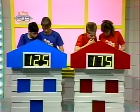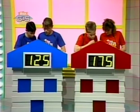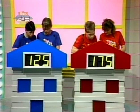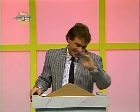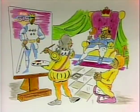Look at the scores here. Red team leads at 175 by $50. Blue team's got 125. It's a good game. The good news is they're playing well. The bad news is we're going to make them clean up the house. No, we wouldn't do that. We've got crews here to help us with that. Let's get right to the next hidden picture. We call this Portrait of a Royal Pain in the Palace. It's worth $75, and we're going to be playing for the bathroom.